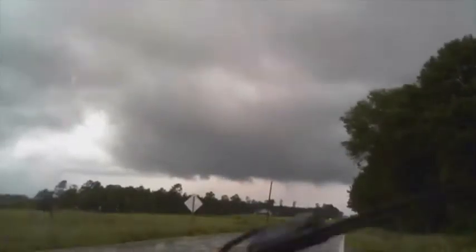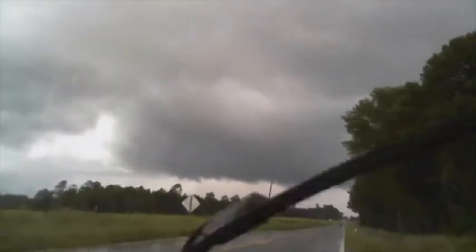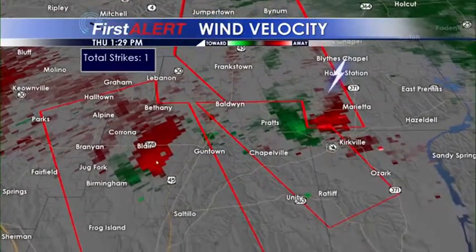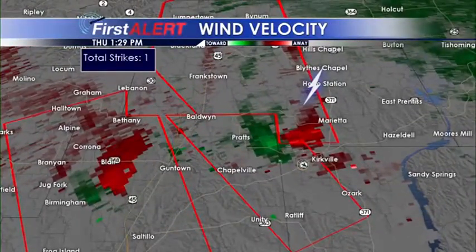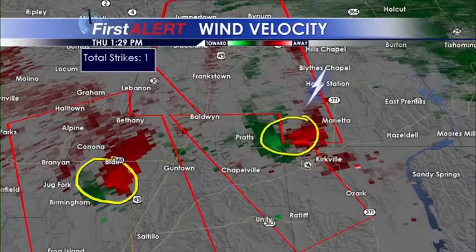Keith? Yeah, so we've got these two. That's in Lamar County right there, a live feed from Jacob. But we've got these two very strong rotations going on in the northern part of our coverage area. As we come back over to Lynx 1, I can show you that we have the signs of rotation west of Guntown, right along Highway 348. I was just up there the other day. And also just to the northwest of Kirkville. These two areas right here are where we have the greatest chance for seeing a tornado develop right now.